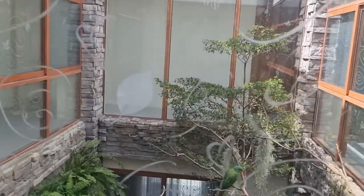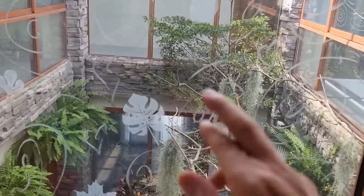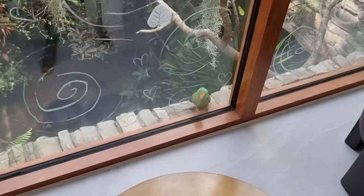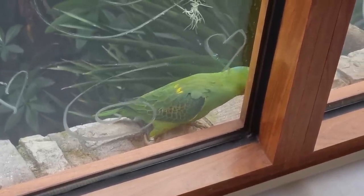They'll come up to the glass to touch it and even touch the spirals and the stickers, but they haven't yet, knock on wood, crossing fingers, crashed into the glass, which is good. It's a good sign. It's so funny. Gabriella, you're so funny. Uh-oh. Don't be biting my window frames.